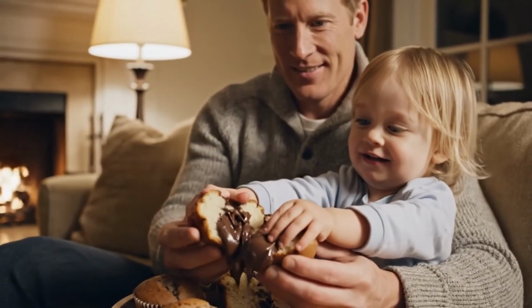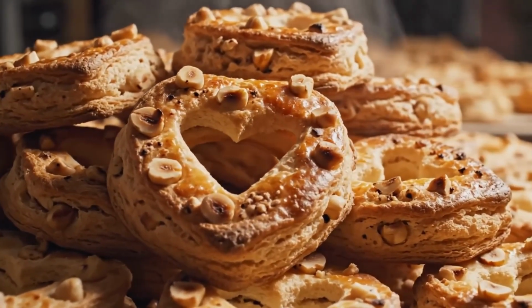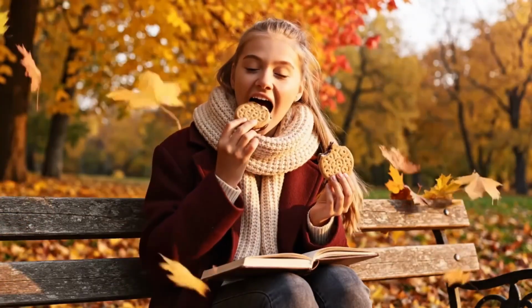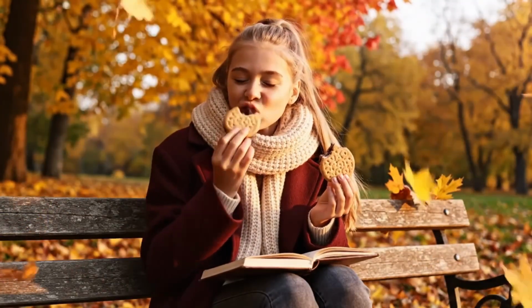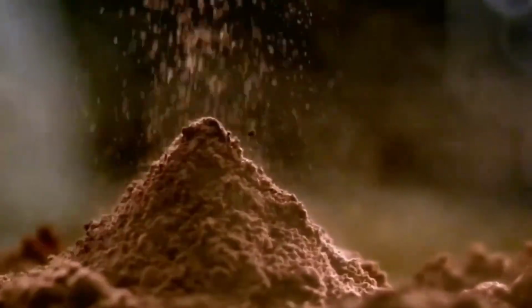Temperature sensors throughout the mixing chamber trigger emergency cooling systems, but sometimes it's already too late. The mixture has passed the point of no return, and 8,000 pounds of what should have been Nutella becomes expensive compost. But when everything goes right, what happens next is industrial poetry.